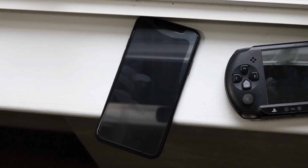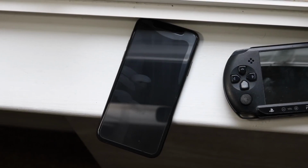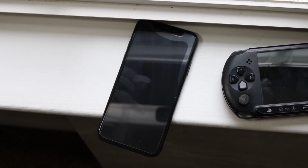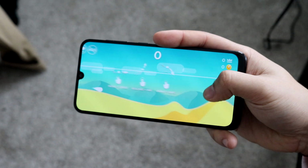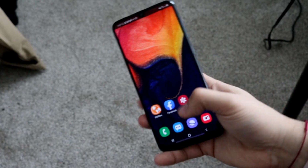Now I'll go ahead and tell you the performance. I did a speed comparison as well, but I'll tell you the specs beforehand. The iPhone X has the Apple A11 Bionic chip, a hexa-core CPU with 3GB of RAM, where the Galaxy A50 has the Exynos 9610 chipset, an octa-core CPU, with 2 models with 4GB of RAM and 2 models with 6GB of RAM. On my specific model, I do have the 4GB of RAM option, so let's go and see which one is the faster device between those.